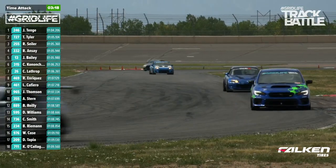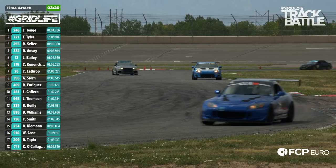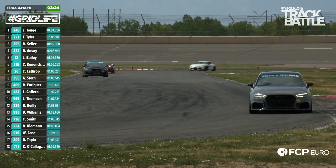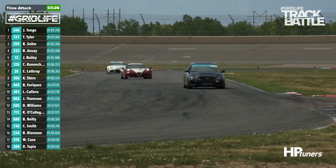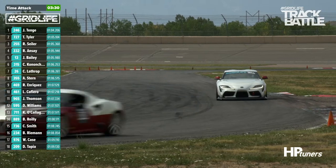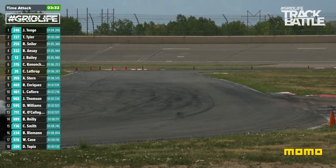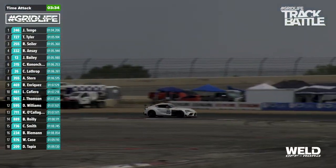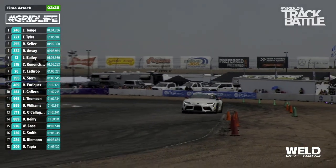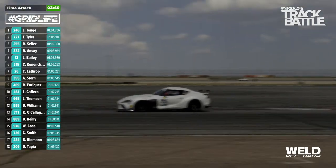Tenji goes 104.206. That is quicker by a half second, so best lap of Tenji's weekend so far. Trey Tyler still just outside, about 0.4 from his best. Ryan Seiler, 105.3. Remember, the time to chase for him is the 103.440 from Ben Thorne. So still about a second or two to gain to get up to Ben Thorne. And he's gone faster than that today, too.